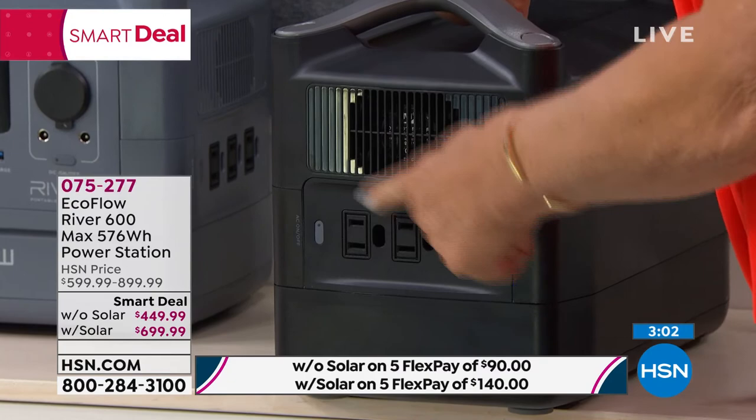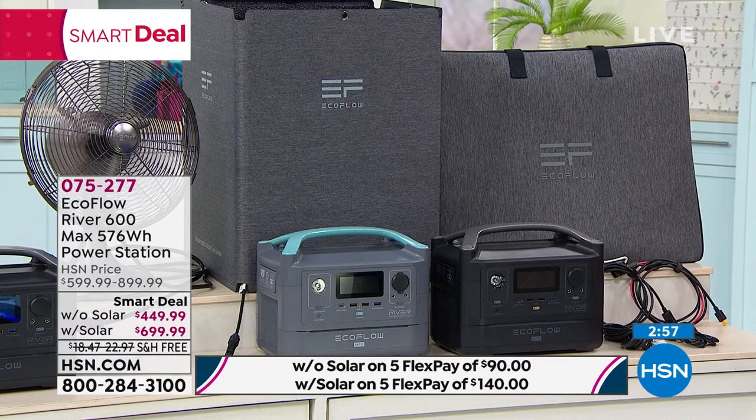And I loved what you said, up to 80% of home appliances will work with this. This will power up to 80% of most of your appliances. Is that right? 80%. I think that's just mind-blowing. And we do say it's the size of a car battery, but it doesn't weigh like a car battery, only 17 pounds.